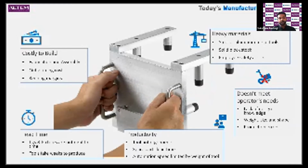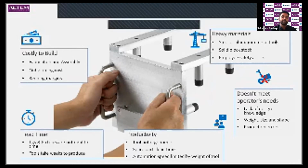And coming to the most important thing, which is the lead time, that is, how much time you are taking to produce or to meet the production demand. Because of the heavy or large jigs and fixtures, which do not provide very good accuracy, or which are very heavy to handle on the manufacturing line, and because of the poor ergonomics and more manufacturing time, it takes a lot of time to produce the parts and to meet the production demands in real time.